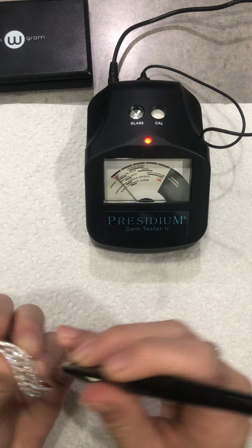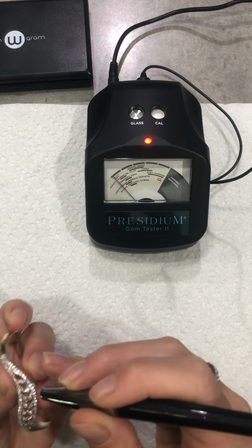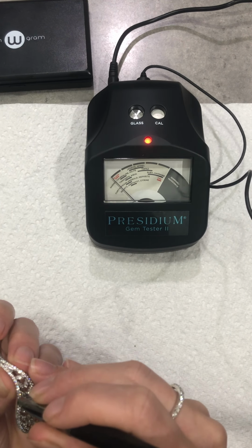Do you see what I see? Nothing. Let's try it again. Yes, I'm thinking these are just glass. But wow, what a beautiful... Oh, oops. Let's not do that again. Okay, so it looks like just glass. But wow, what a pretty bracelet, right?